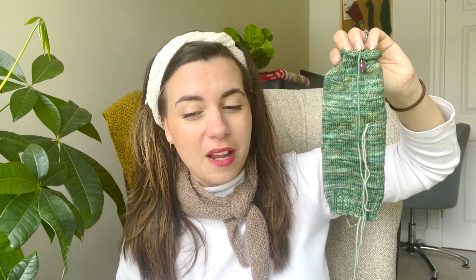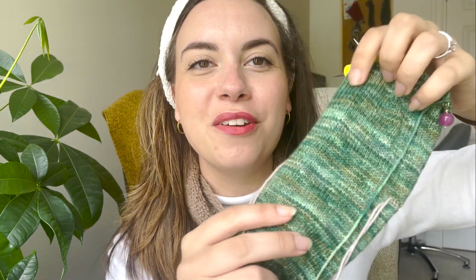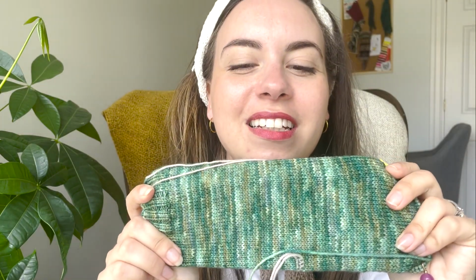There were so many indie dyes there, and I couldn't leave without picking up one skein of a variegated sock yarn. This colourway is called Fern, and it is like a fern, like the colours. So these are going to be for my partner.